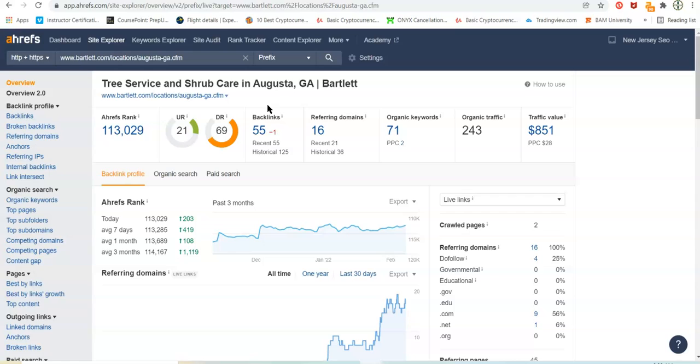Here's what I mean by relevant. If you have, let's say, tree service or maybe even landscaping sites linking to you, that's going to do a lot more for you than a site like Pizza Hut, for obvious reasons, right? So if you take a look at the number of backlinks that they have, this isn't an incredible amount.